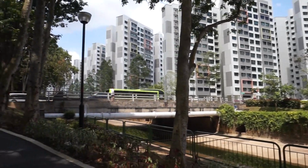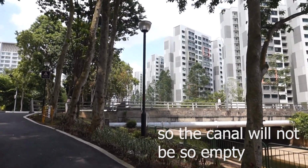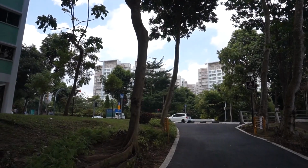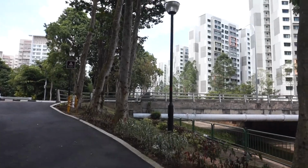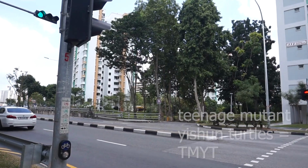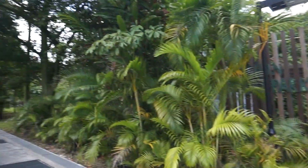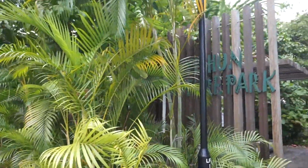And as we are walking, if I'm not mistaken, this road here that you see here is actually called Yishun Ring Road. And if you look across here, there's a bridge, and right next to the bridge, right next to this park connector, there's actually a small little park. Okay, so this is where we'll continue walking down the park connector, but here there's actually a small little park too, and this is actually called Yishun Nature Park.